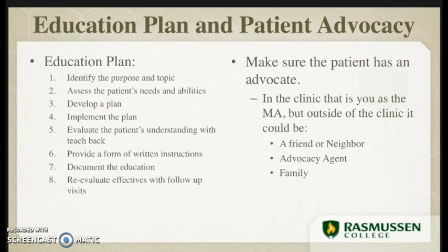Now, when putting together a patient education plan, a couple of things that you do have to look at. Again, identify the topic and the purpose. Make a plan, develop that plan, implement that plan, and know that you're going to have to change that plan for every single patient. No one patient is going to be exactly the same.